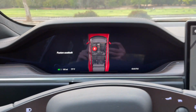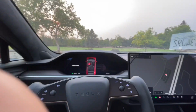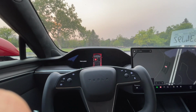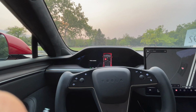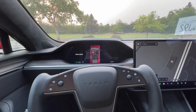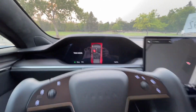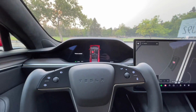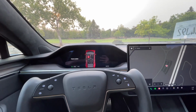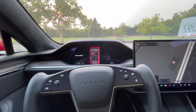So you can see right away, the interior is way more modern. We've got this fantastic landscape display, which is really cool. Your secondary display, which, there was a rumor that maybe they would only keep one display, but nope, they still have the second display, which I think is really cool. Makes the Model S a little bit more luxurious.